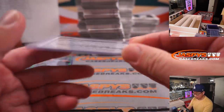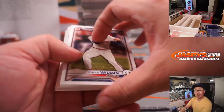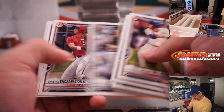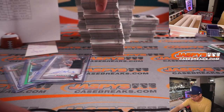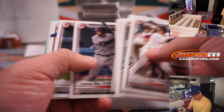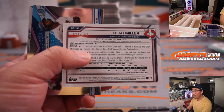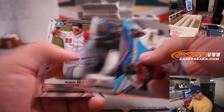Especially. There's Landon Marceau for the Angels. That'll be Will Christian with the Halos. Last spot mojo strikes again. Last spot mojo hits 100% of the time. There's Noah Miller to 199. For the Twins, that'll be for Ryan Lynn.